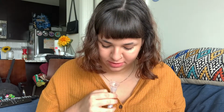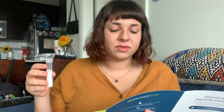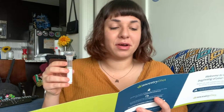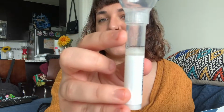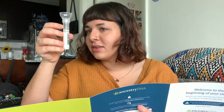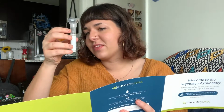Let's get to work. Oh, this is gross. But I feel like I'm already doing a good job. It says, until your saliva, not including the bubbles, is at or above the wavy line. So this is what I have so far, if you want to get all gross about it. It says do not overfill either. Okay, I think I'm halfway there if we're not including the bubbles.